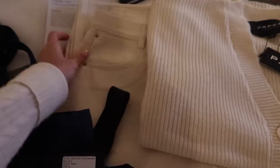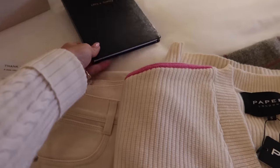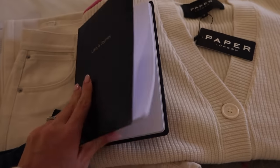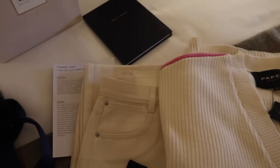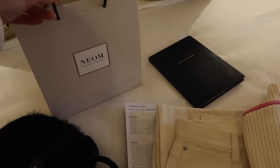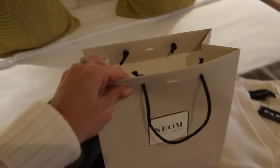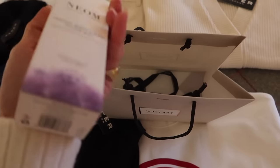What are these? Oh my gosh, they look absolutely, oh my goodness. I'm not even finishing my sentences. Life's a journey. Oh my gosh, you guys know how much I love a little notebook. And then a beautiful neon bag full of the most gorgeous goodies. Okay, well, this is just turning into full-on unboxing. So what is in here?